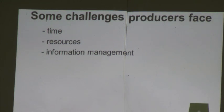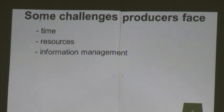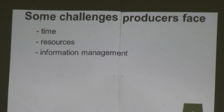Now, some producers, or most producers, face challenges with measuring phenotypes on their animals. From my interactions with most of them, the first thing is time. Maybe they don't have the time to collect the phenotypes. The second thing would be resources, like labor. They don't have enough labor, enough hands to help them to collect the phenotypes. And the third one is information management, because most of them would regard that there's lots of paperwork involved in it.